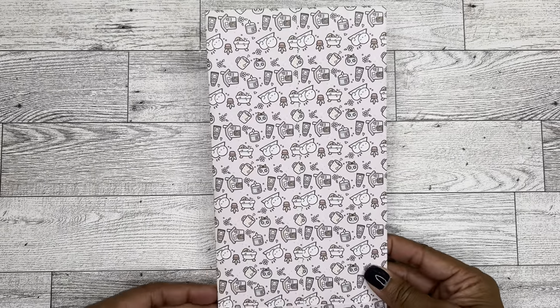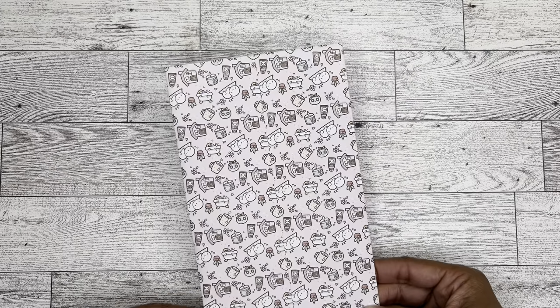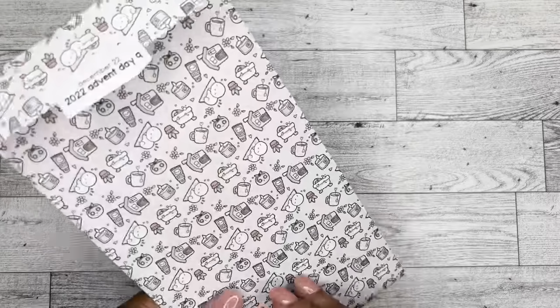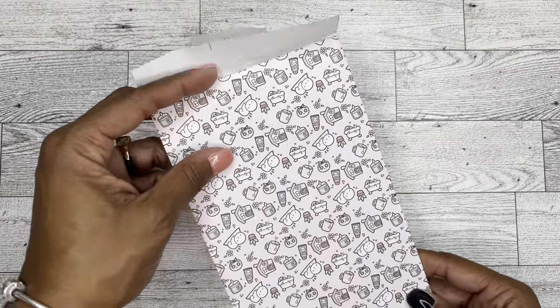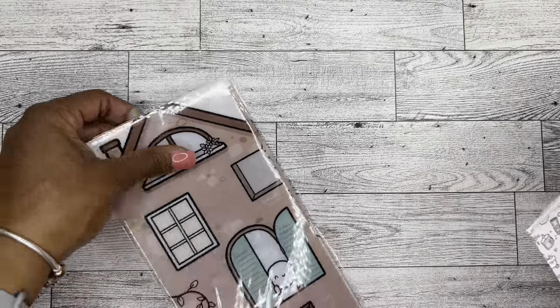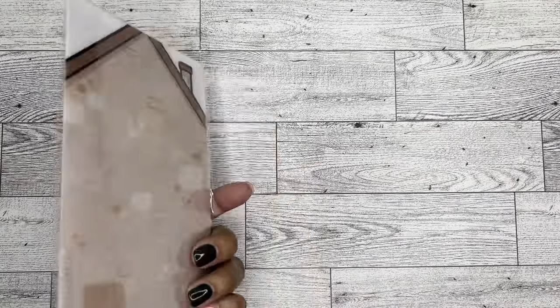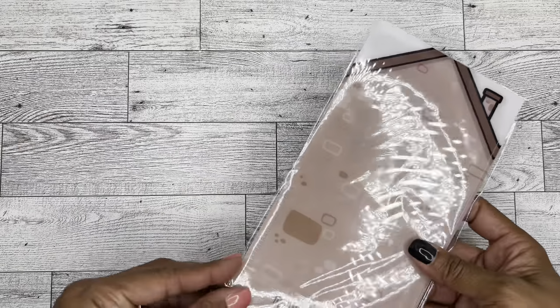It's a pink envelope and it has more self-care type items on it. The packaging alone for this box is incredible to me. So let's see what's in day 9. I don't know what this is. Let me open it. Also, don't know why I'm whispering.